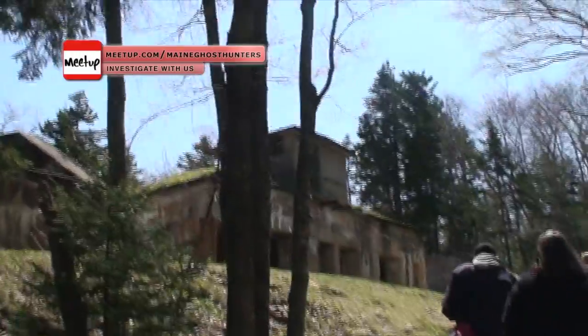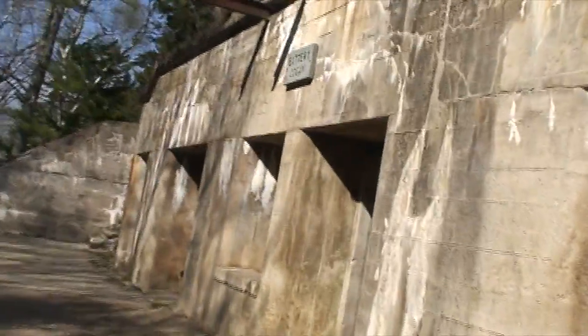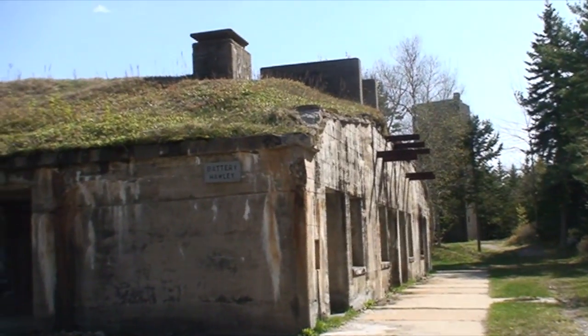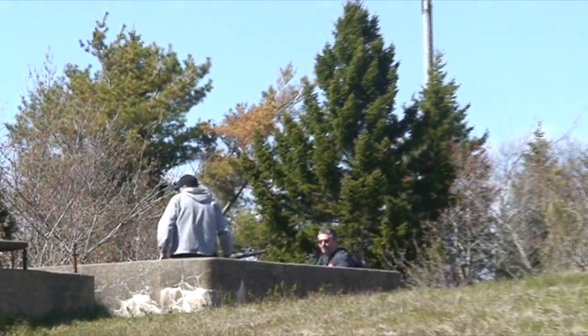past and history. Fort Baldwin is on the top of a nearby hill and has complete, still solid, still intact cement structures which stand basically as they did a century ago. Some things you may want to know about Fort Baldwin. Fort Baldwin was actually built to replace Fort Popham and was wholly active during World War I and World War II. It's a land battery near the mouth of the Kennebec River.